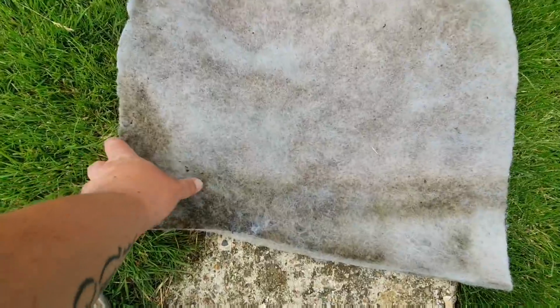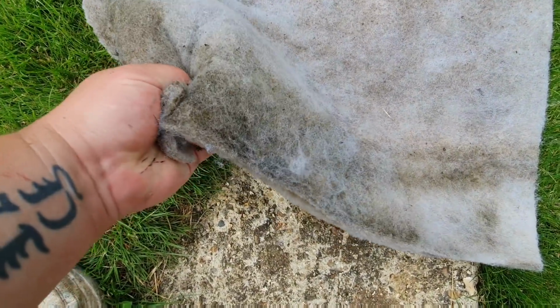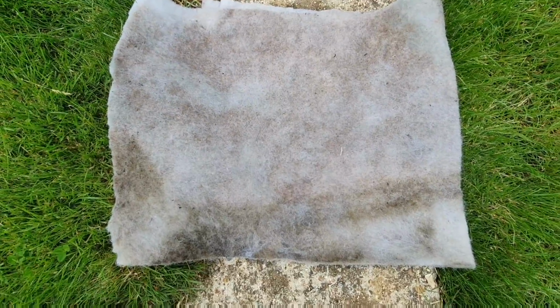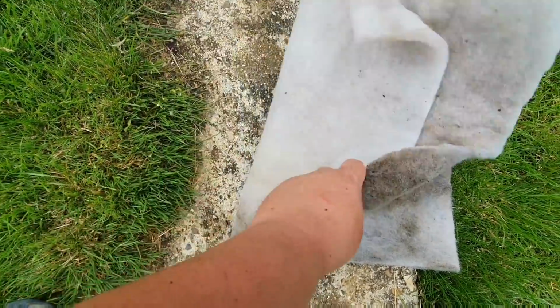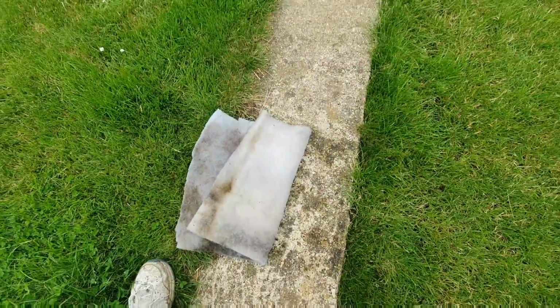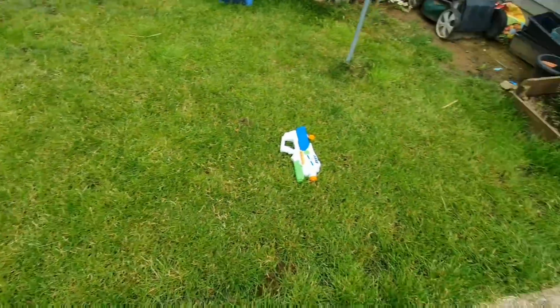But look at this, this is filthy. This is like a week, 6, 7 days, look at that. It's done a pretty bloody good job, I think. So hopefully, using this on a regular basis, I need to order another roll. I've got a spare roll in the shed. I'm going to order another one, so as I've always got it.